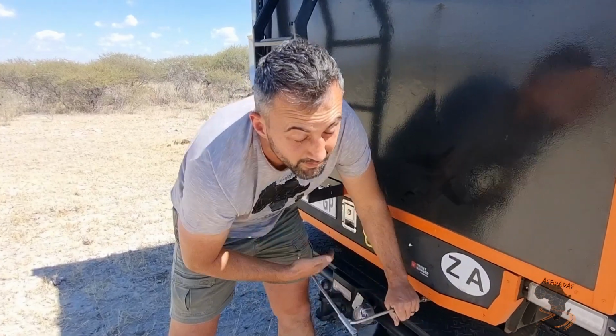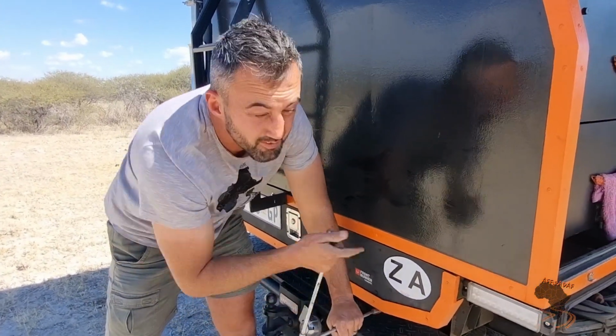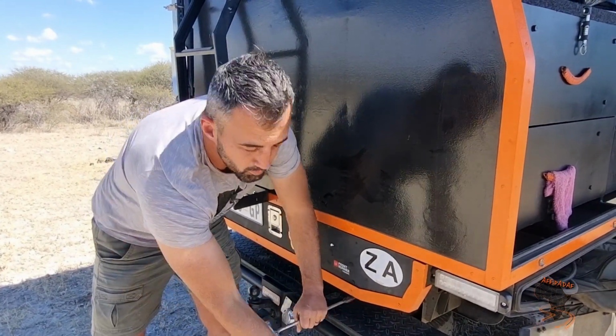So we're getting a flat tire. Or we did get it yesterday and that fix didn't last. Still 2.5 hours from Mount. So quickly putting up the spare.